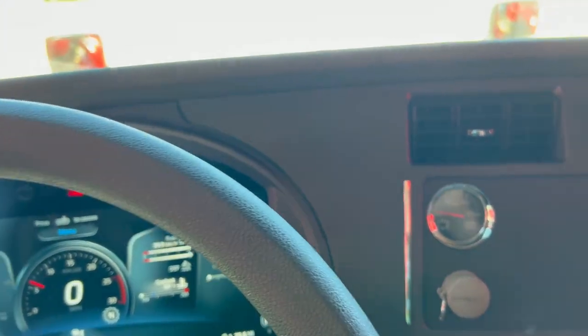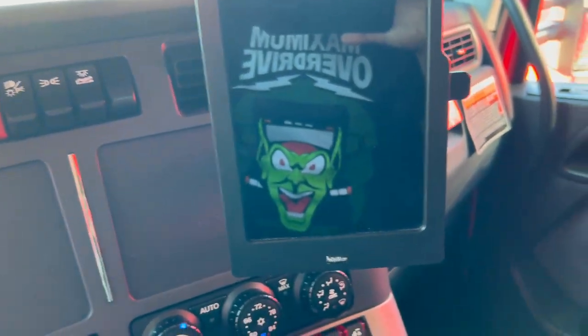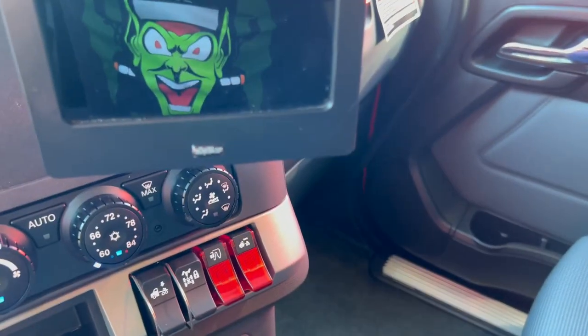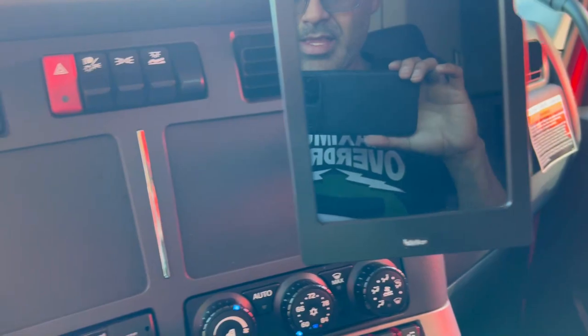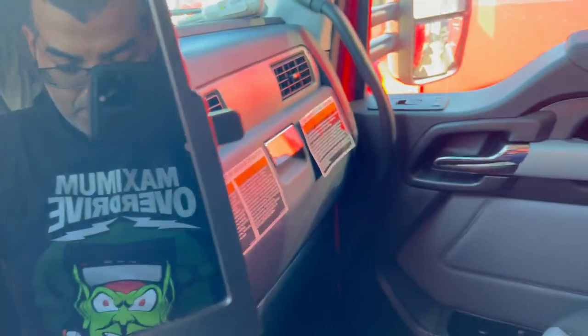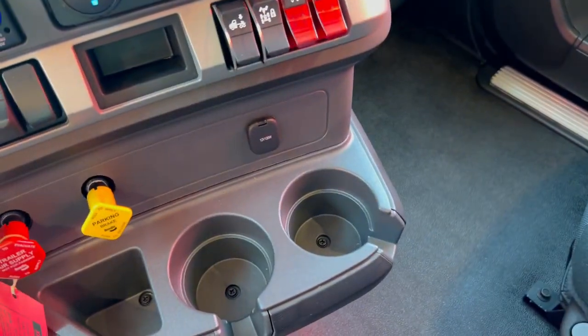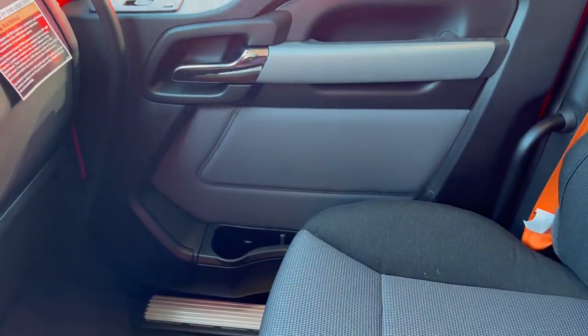I'm gonna have to really mess with that for a bit and figure that one out just to make sure. It's already got the pre-pass in there, so that's good. Tablet is the same tablet, so I'll have to mess around with that and set that up how I want to. But yeah, everything in here is a really dark gray or a black. So it hits really nice on the truck.